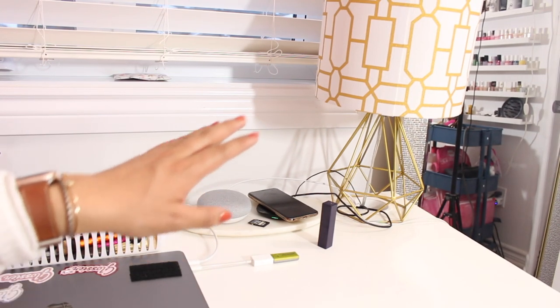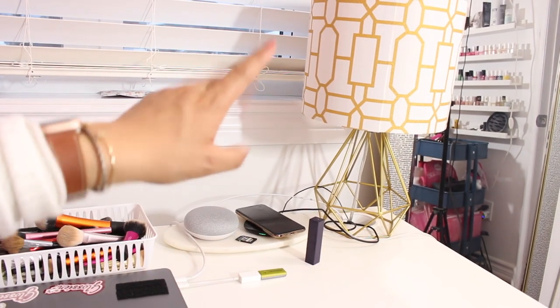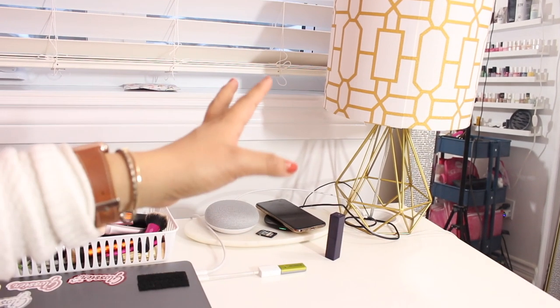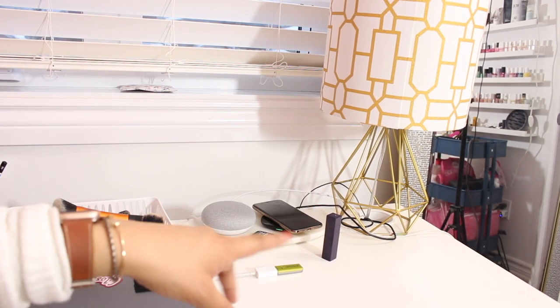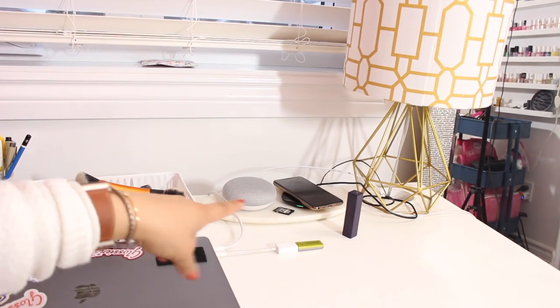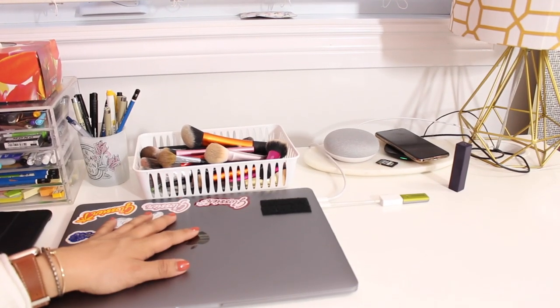This lamp here is from HomeSense, and I have a Wi-Fi bulb in there, so I can just time it to go on at a certain time, and I can also ask Google to turn it on. So I have a little Google Mini here. I have a wireless phone charger. Then I have my laptop over here.